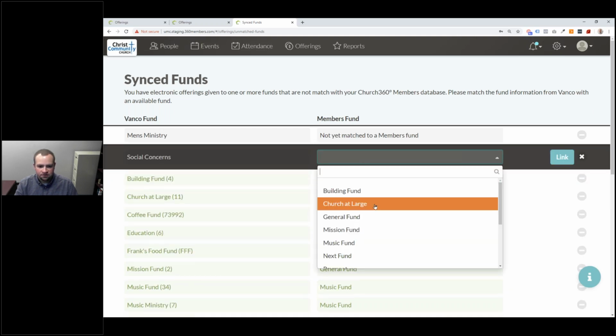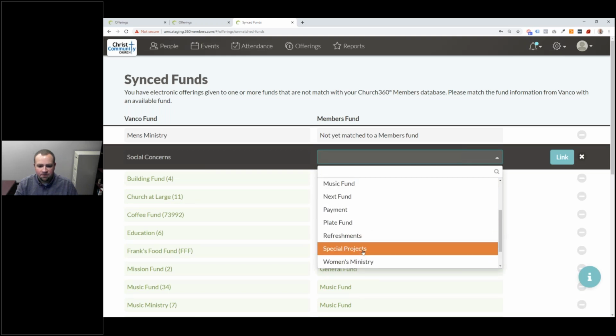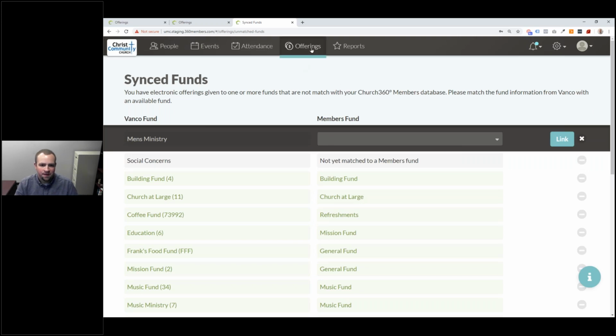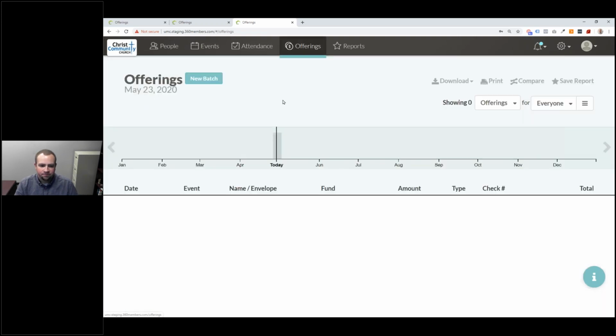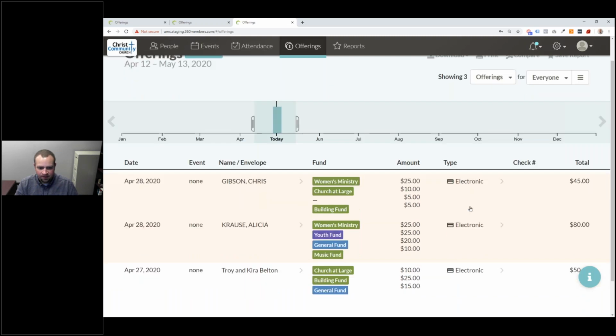There's social concerns. Let's see, my monitor just flashed on me. No, we don't have social concerns, so I'll have to go create those first. So I'm just going to link the one. When I go back to offerings, now that line is showing up. See, there's the music fund. I don't have that dash anymore.